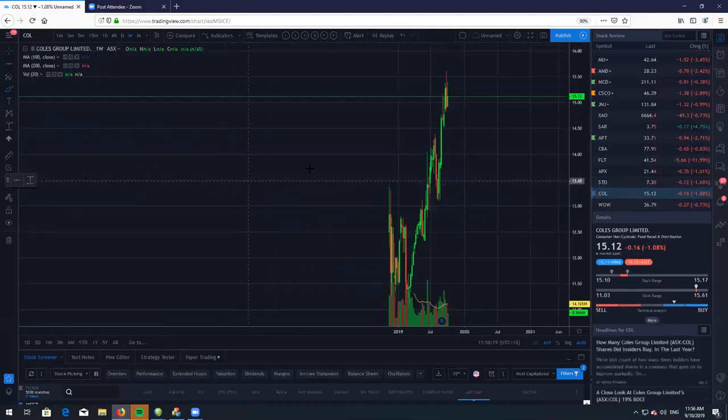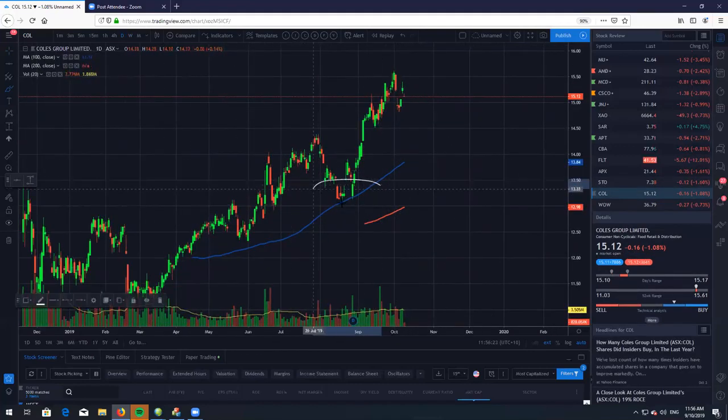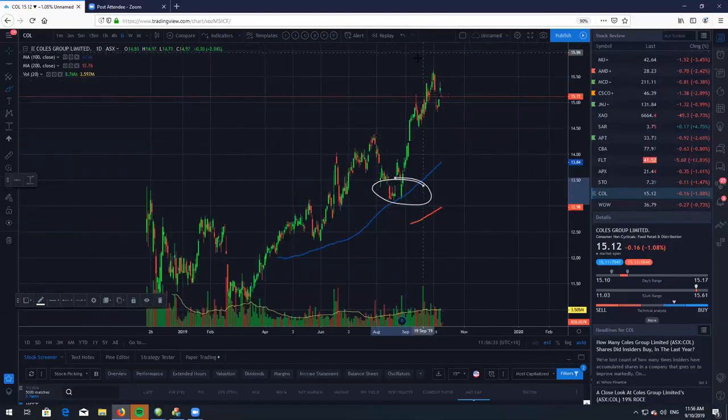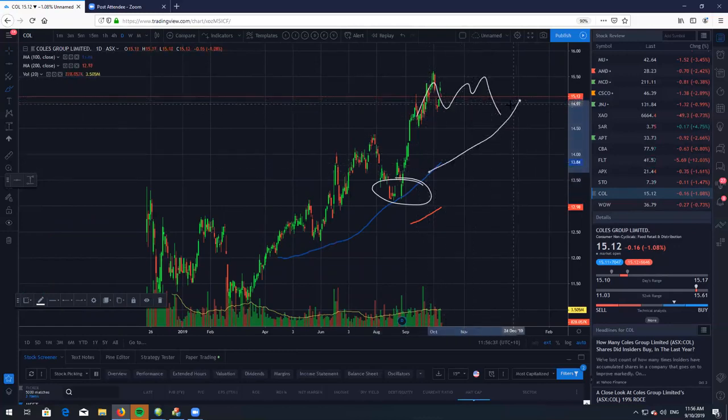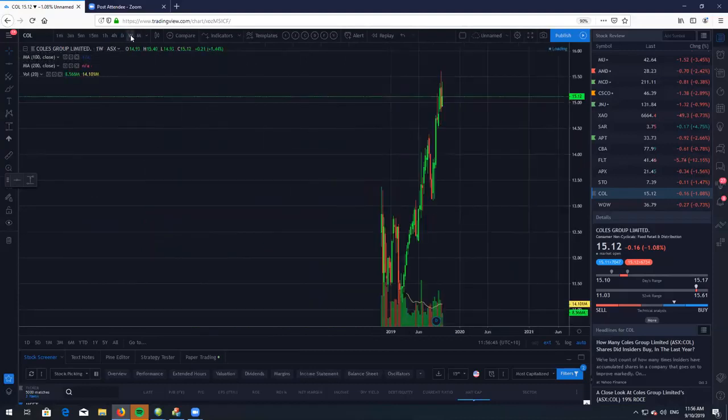Let's take a look at Coles Group. Now on the daily chart, back here we did have a beautiful dip buying opportunity off the 100 simple moving average on the daily. Right now, we are a little bit extended. I do expect us to either chop around sideways, let the moving averages come into play, or potentially roll back down to the 100, by which that would be a very nice dip buying opportunity.